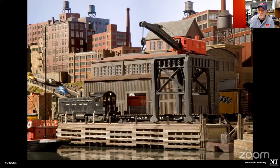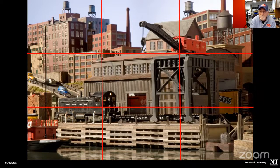Let's put the lines in here. Again, look at where the engine is. Look at where the crane is. The crane is a perfect balance to the engine. You'll notice the color. We have to look at color too. The engine is black. We got a pop of color with the red. We also have a little bit of color with the boat on the bottom left.